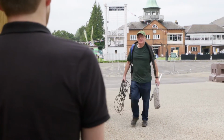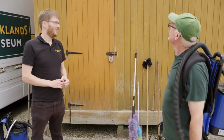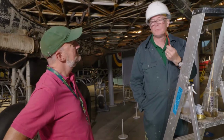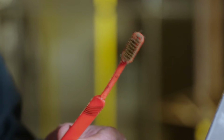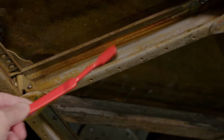Hi, Andrew. Morning, Phil. Another task for you. Yeah. And some take this preservation to extraordinary heights. I had to get the little trusty toothbrush out just to get into those bits. For the past 4 years, Phil Dimes has been painstakingly cleaning the museum's Wellington bomber. This one is my second toothbrush. It's been a proper labour of love. It never gets to me that it's a tedious job.